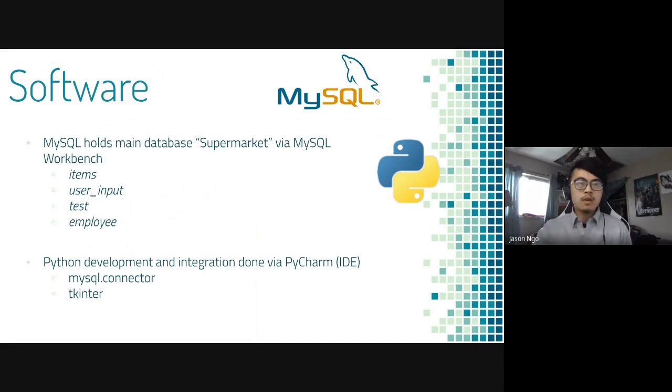So the database will consist of 4 tables listed there named items, user input, test, and employee. The tables will contain information such as item barcodes, the item names associated with their barcodes, as well as the aisle location and the shelf location of each item. The employee table will hold employee IDs as well as the associated names with the IDs.